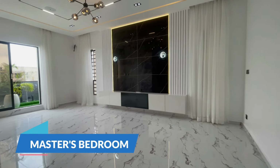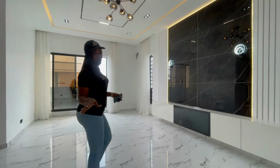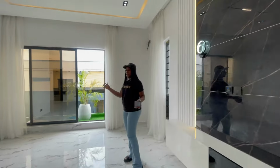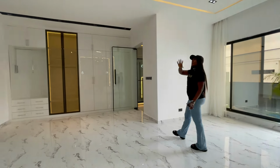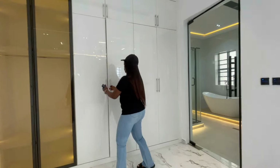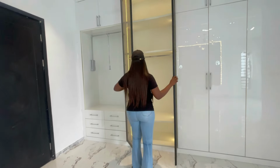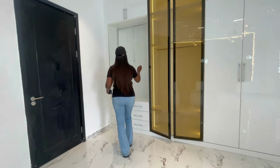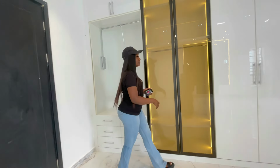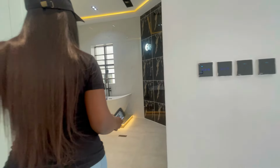Right here, I welcome you into the main bedroom. You can see how beautiful this room looks. We have the TV console, we have automated curtains here, and you can see how spacious this room looks. Beautiful lights, inbuilt speakers. We have the fitted wardrobe. Have enough space for your clothes. We'll have the pull-out hanger, and then let me show you what the bathroom looks like.